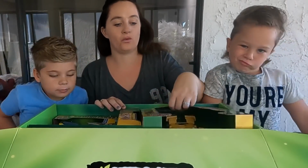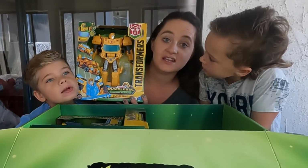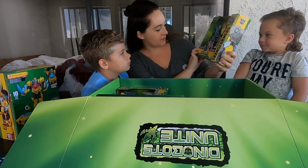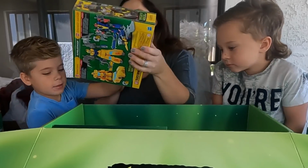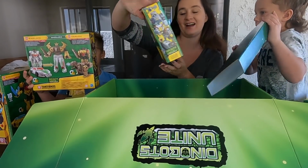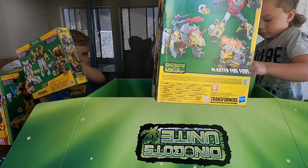Okay, next we got the famous Bumblebee. That's so awesome. He turns into a cool car. Oh, who do we got here? We've got Dinobot Slug. We've got Dinobot Swoop. Grimlock. And then we've got another Dinobot Slug. He turns into this cool little Triceratops dinosaur.